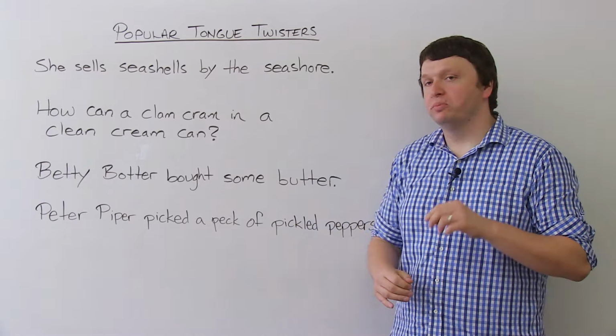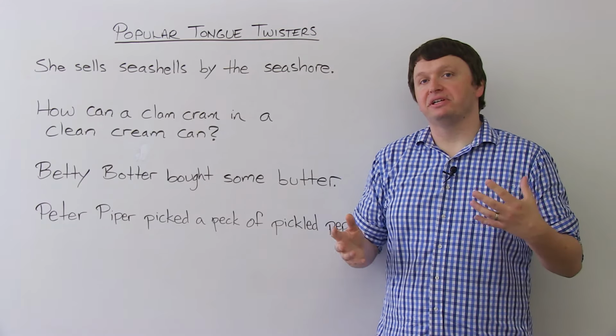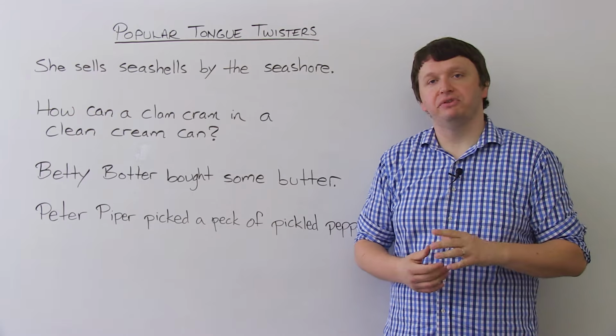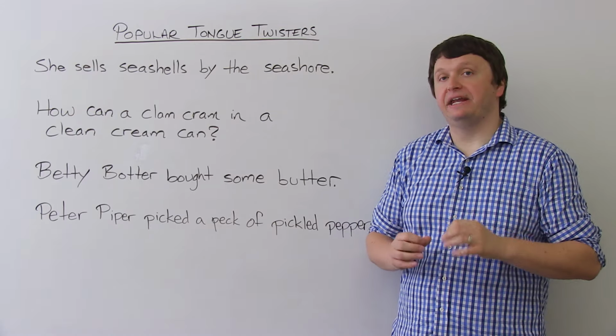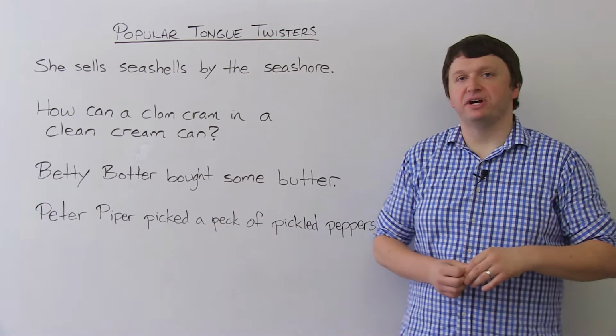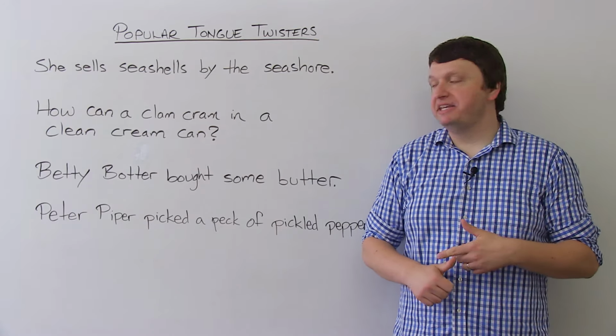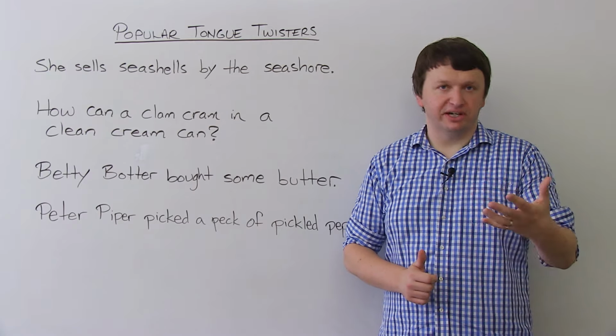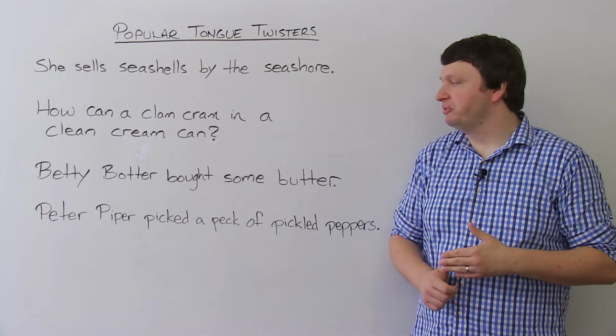And finally, there are 2 more. These are actually much longer. The full versions are much longer. So I just gave you the first line of these 2 very popular English tongue twisters. And they are Betty Botter and Peter Piper. For the full versions, you can check out the resources page, like I mentioned before.